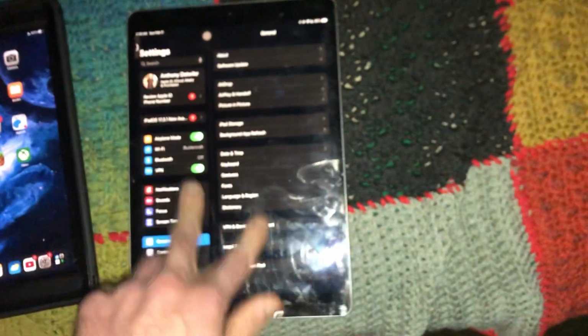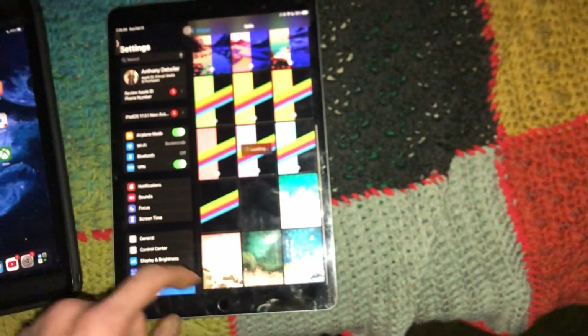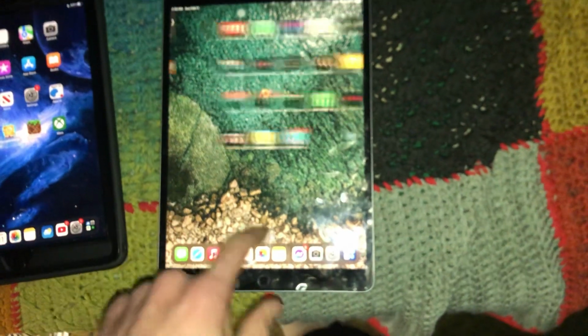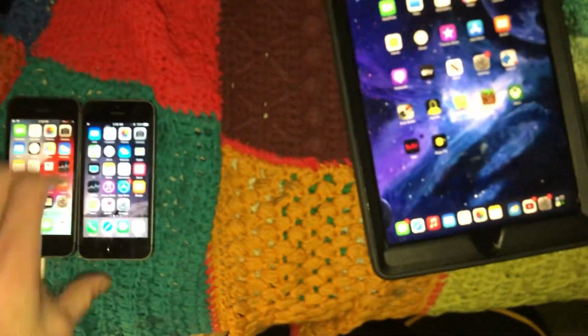Oh, that wallpaper just looks so good. Because it's original, I like to keep everything original. That's how I am. Besides, I actually do kind of like that better. It really looks good on the 10.5-inch screen. So let me go ahead and get ready to take a picture here for the video.